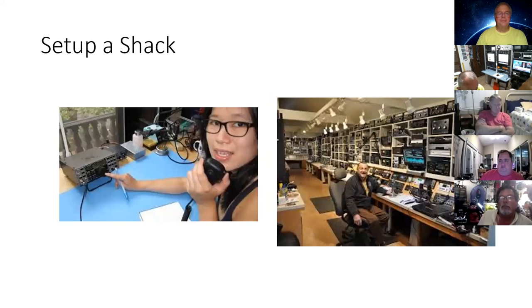Next on the list is set up a shack. Your shack could be your car. It could be a park, or it could be an area in your home. And a single radio, as you see on the left, really doesn't take up a whole lot of space. But if something happens to your brain and you begin collecting radios, you may end up like the gentleman on the right. I think I worked him one time.